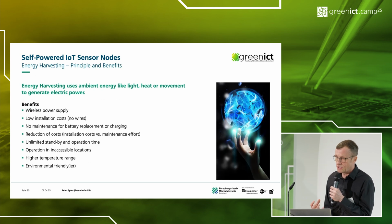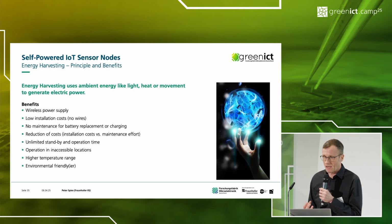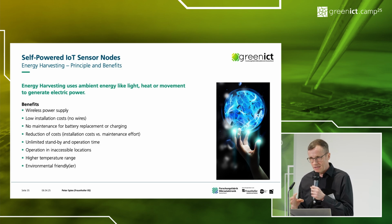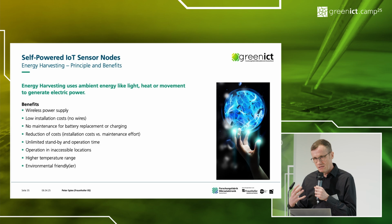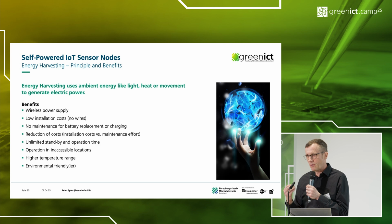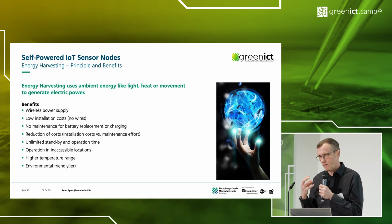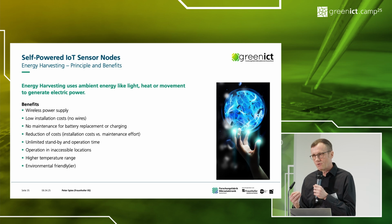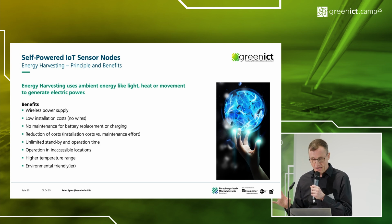And here the technology of energy harvesting comes into play. Energy harvesting is using ambient energy like light, heat, or mechanical energy to generate electricity. And this electricity is generated directly at the location where the sensor is mounted. So there's no need to provide a cable to the sensor or to recharge a battery, because the energy consumption is directly covered from the ambient.